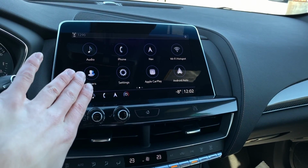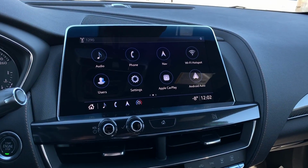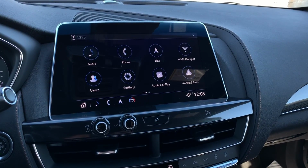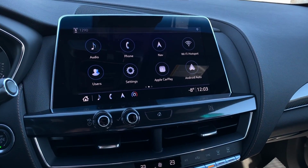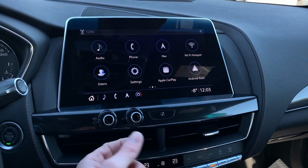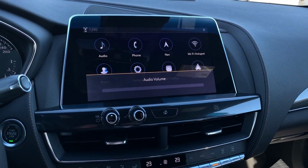And this is the star of the show, guys, okay? This is all new. You know, they've upgraded their system over the years, but this Q system is perhaps the best yet that you're gonna find in any of Cadillac's vehicles. A common complaint with the previous generation was the touch capacitive volume slider. They went back to regular old volume knobs, so it's really easy to use.